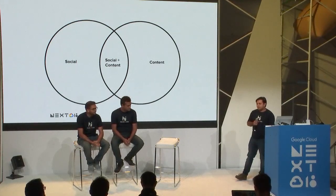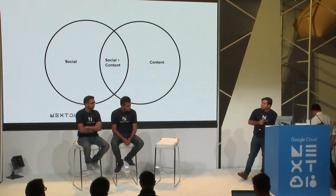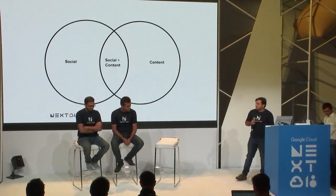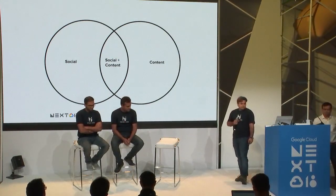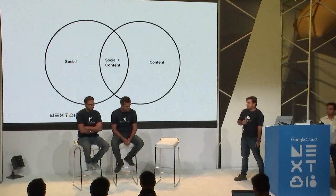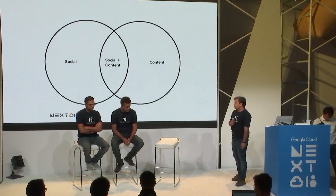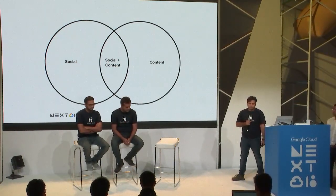So how is Hike different from other messaging apps? Hike at present is situated at the intersection of social and content space. It not only provides its users a platform to chat without compromising on privacy, but also provides bite-sized, snackable content in the form of news, cricket, jokes, and much more.